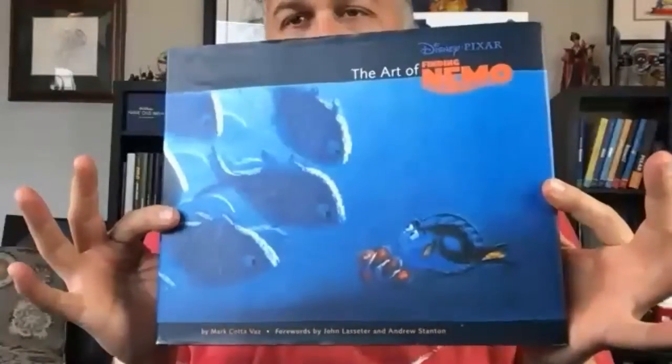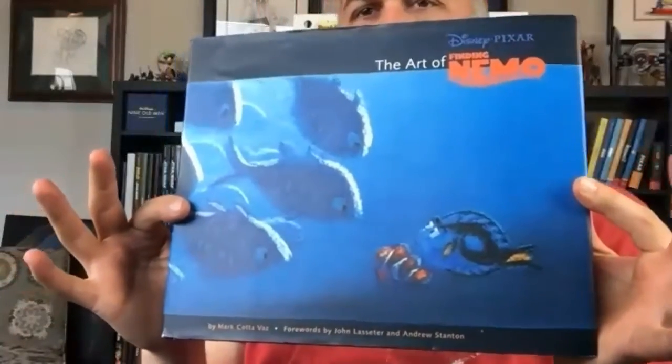So as far as concept art goes, for all you guys who dig that stuff, especially in film and whatnot, The Art of Finding Nemo is fantastic. So you can probably find it at a library or Amazon.